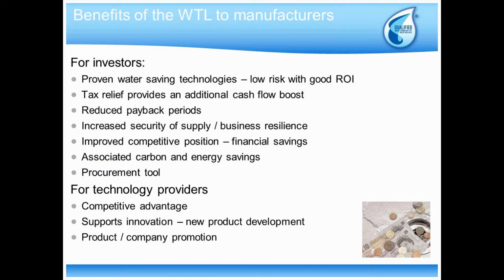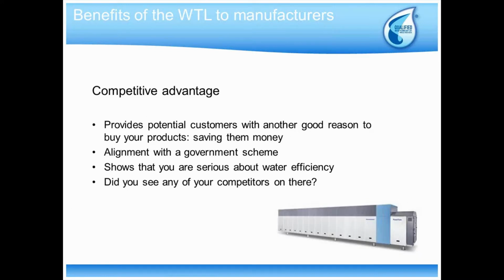And then for you guys on the line, the technology providers and manufacturers, registering your products gives you the competitive advantage. It supports innovation, and it's useful for product and company promotion. I'll just go through these three points now and talk to you in a little more detail. In terms of competitive advantage, using the WTL provides your customers with the opportunity to save money by buying their products from you rather than from anyone else. The WTL is in alignment with the government scheme and shows that you are serious about water efficiency, which is appealing to customers who share the same values.